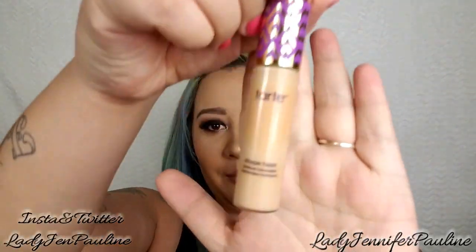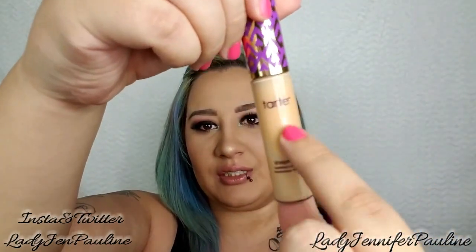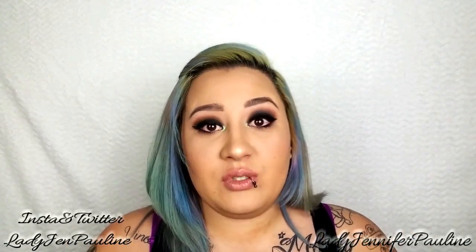Okay, the next product is probably no surprise that I've been absolutely loving that they came out with in 2016, and it is the Tarte Shape Tape Concealer. I don't know if anybody else has that where the packaging turns a discoloration there. I don't know. But I have mine in the shade Medium, and you guys, this concealer has changed the game. All I used to use before were drugstore concealers, and those were always good enough for me. But I didn't know you get what you pay for.